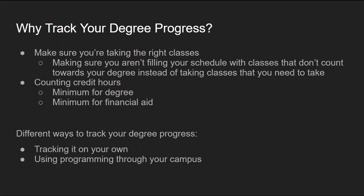And you want to make sure that you're not taking classes or taking too many classes that do not satisfy a requirement for your degree. So, for instance, if you're like me and you're a math major, you don't want to be taking a PE class every term or taking a lot of psychology classes and not focusing on the math classes because that will just delay and postpone how long it takes for you to graduate because you still need to take those math classes.